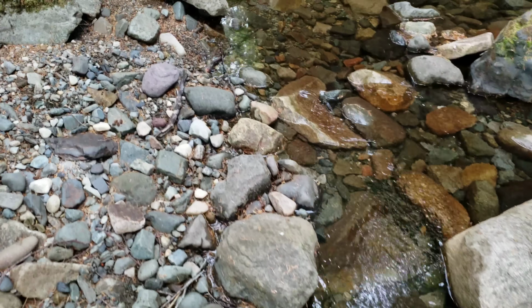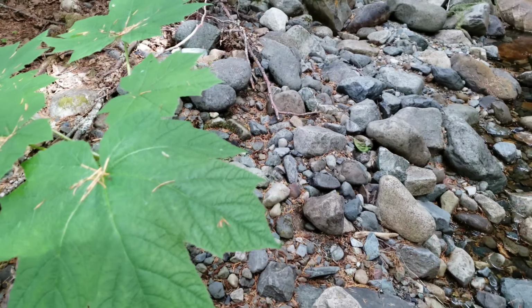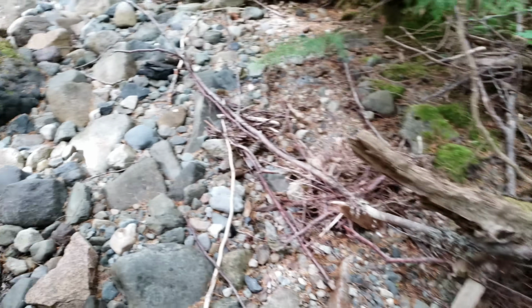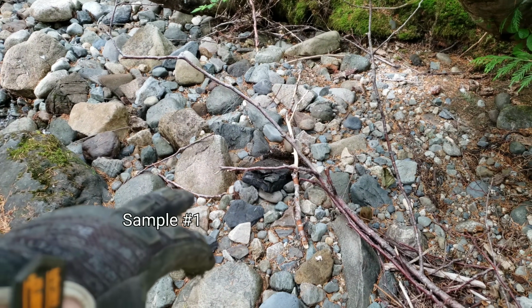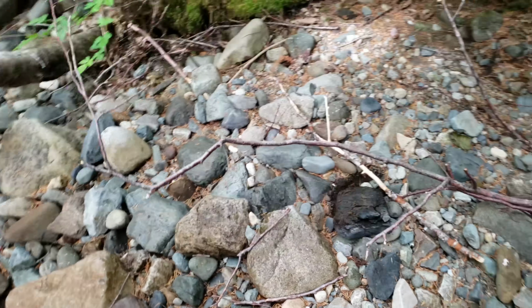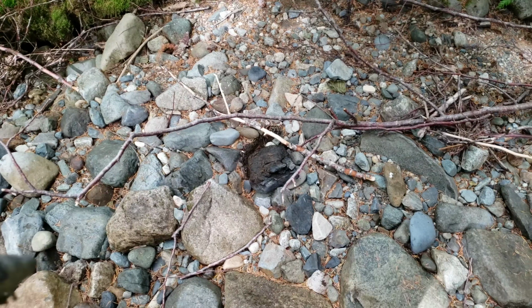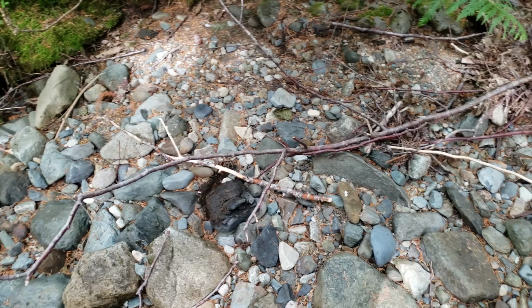These ones look fairly black to me, and we're probably gonna pull this sample right here, send it in for some tests, see if there's any gold in there. We're gonna do just an ICP for gold, and then we'll do an over limits in case it's over. We'll do that for fire assay.